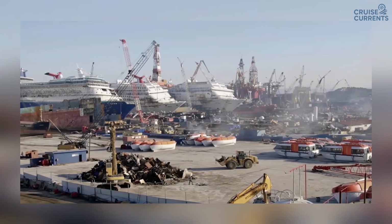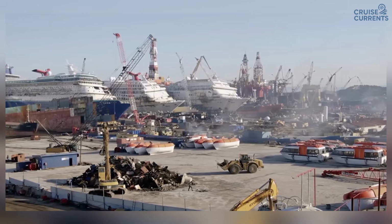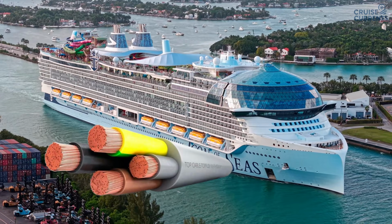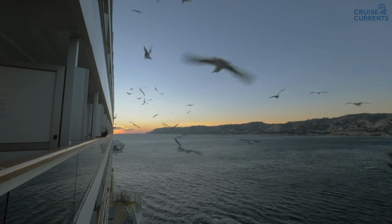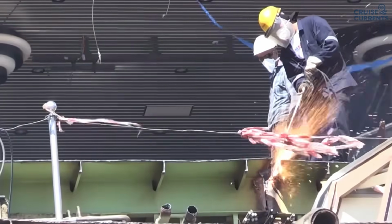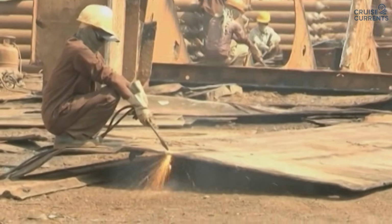Hundreds of individual cabins, restaurants, theaters, casinos, and engine spaces, every one of them packed with wiring, plumbing, and furniture that has to come out by hand before a single torch gets used. To put that wiring in perspective, one of the largest cruise ships ever built, Icon of the Seas, reportedly carries over 3,000 miles of electrical cable on its own, enough to stretch coast to coast across the United States. Multiply that kind of complexity across hundreds of rooms, and it's easy to see why a full cruise ship can take close to half a year or longer to dismantle, done by a workforce of around 2,500 people, cutting and hauling largely by hand.